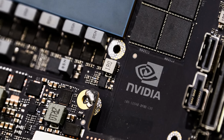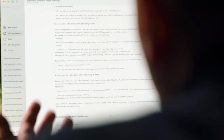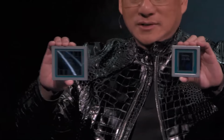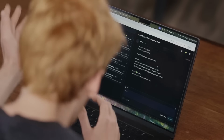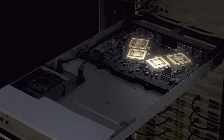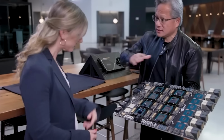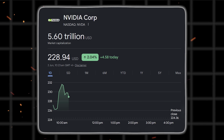Nvidia makes the chips that power basically every AI you've ever used. ChatGPT, the image generators, virtually all of it. For years, they had zero real competition. If you wanted to build serious AI, you bought Nvidia, you bought thousands of them, and you paid whatever Jensen Huang felt like charging in the morning. That's how you build a multi-trillion-dollar company.